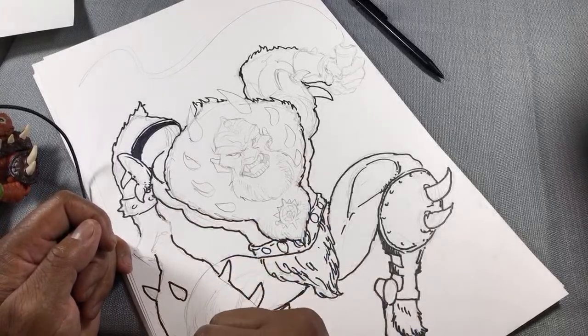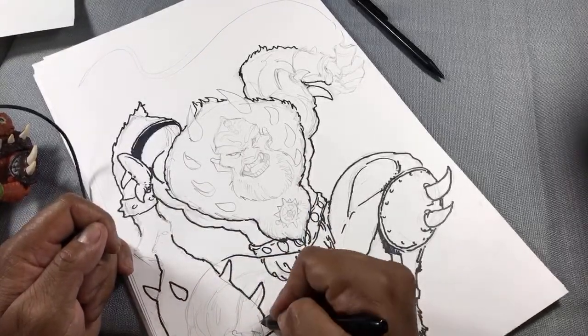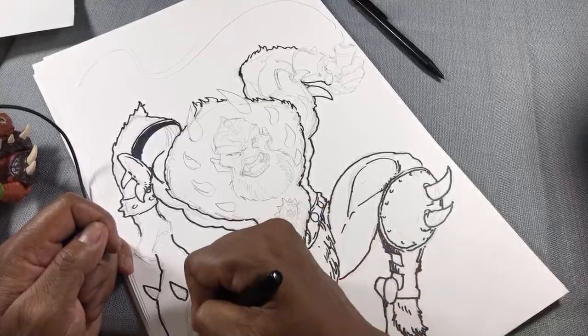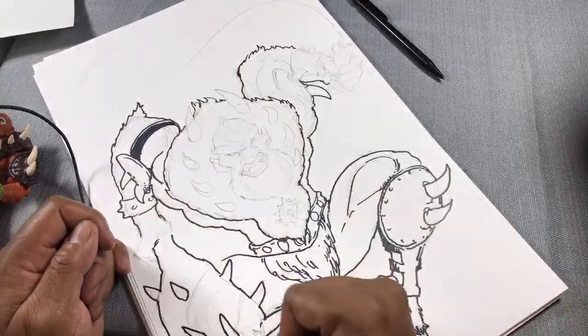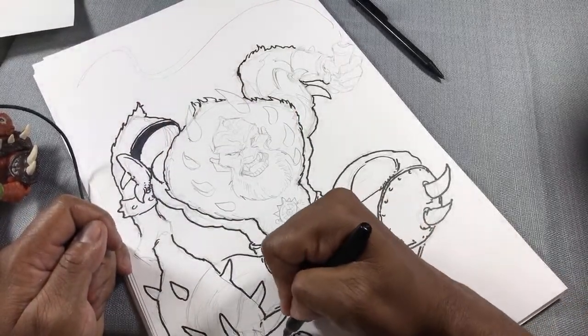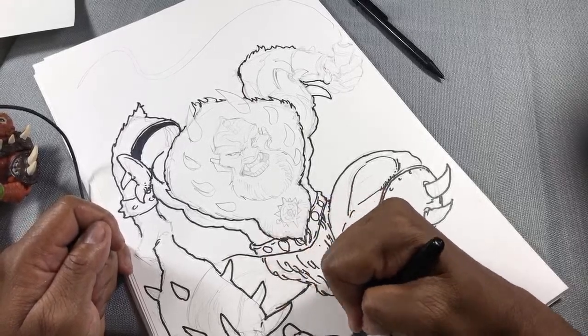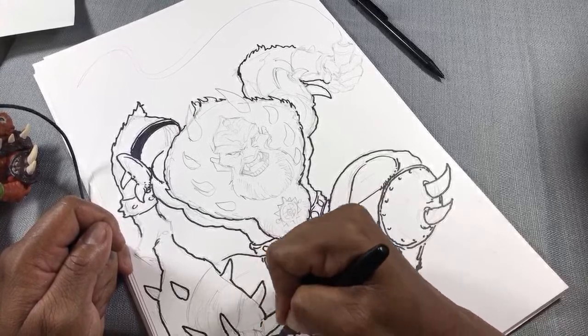Yeah, that club is so cool, man. Yeah, that is serious business. Troglodyte club there. Yeah, I made it on my Shapeways. That is really nice, man. There we go. We'll get the rest of his leg. That worked out perfect. His leg is behind the knob knocker there.